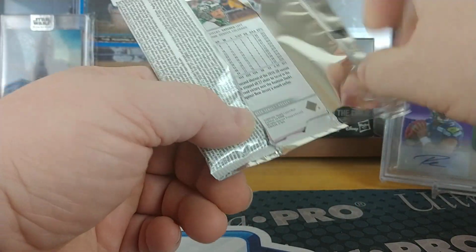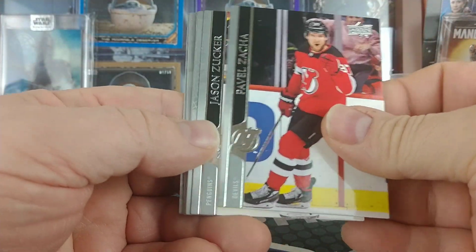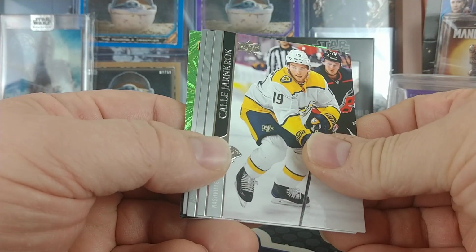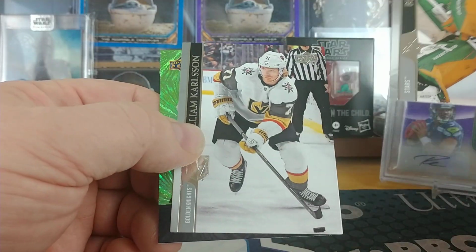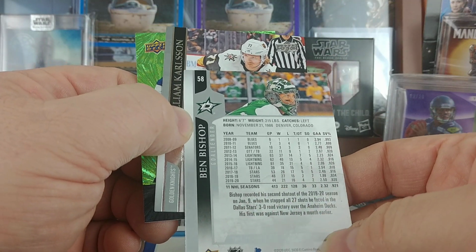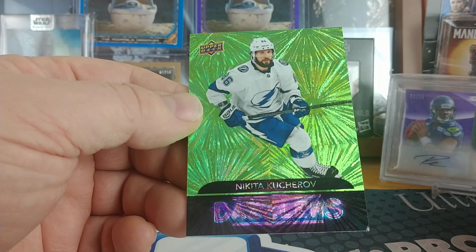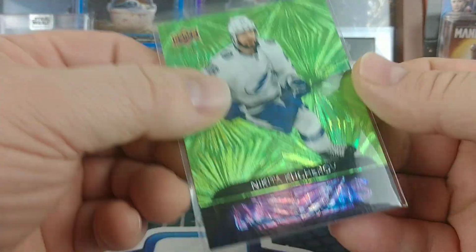Oh, there looks like a Ben Bishop right there on the back. If I had to guess, Pavel Zacha, Jason Zucker, Jonathan Bernier, William Karlsson, and another Dazzler, Tony DeAngelo, Kaapo Kakko, I don't know, Ben Bishop. It doesn't say anything about what college he went to, because he did go to the University of Maine. He's a Black Bear. Oh, Lightning, Nikita Kucherov. Stanley Cup champion, Tampa Bay Lightning, Nikita Kucherov.